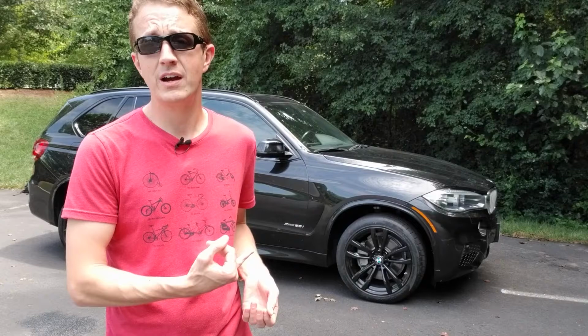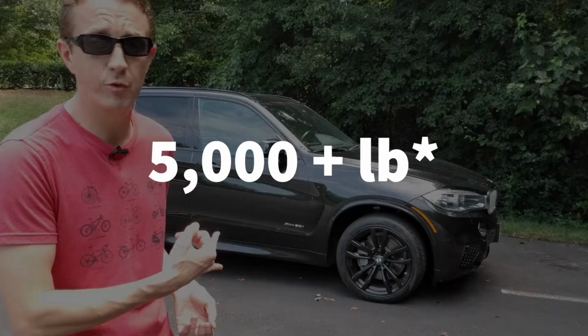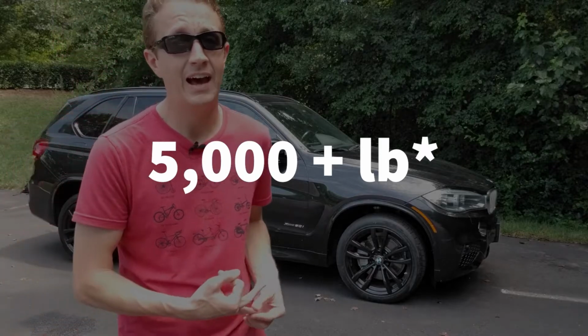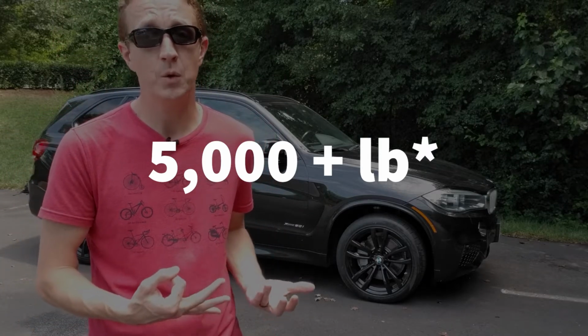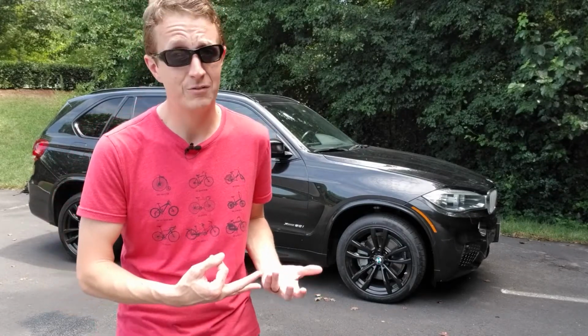And with how Car and Driver clocked a 0 to 60 time of 4.3 seconds with this 4,500-pound SUV, I think it's basically right up there with the big dogs, despite the fact that the M, I believe, is a little bit under 4 seconds. But for the price, that is very impressive.